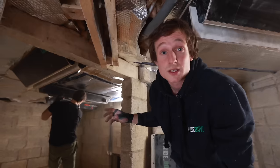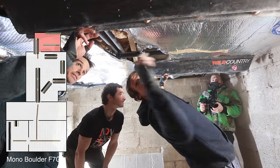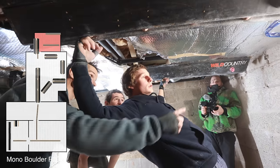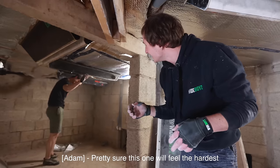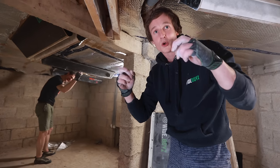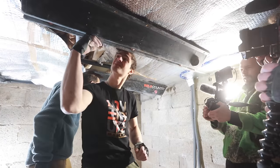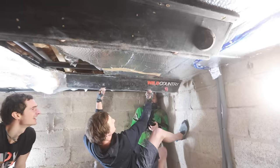So the first boulder is the one we set to kick off the project. It involves a more normal style of climbing, so it's not actually jamming. Pretty sure this one will feel the hardest. There's no jamming, but it's just like monoing in the volumes. And it's just a little power out before going into this stuff.